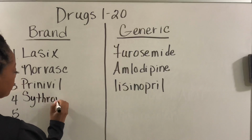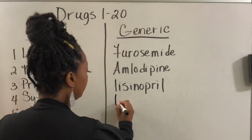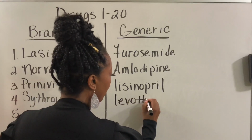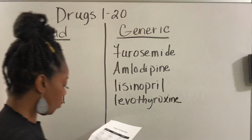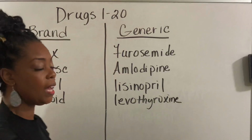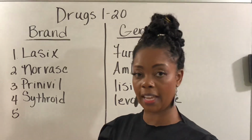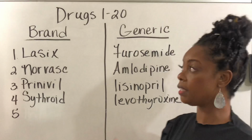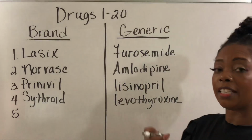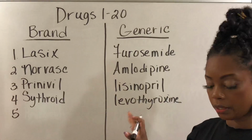Synthroid. The generic name for Synthroid is going to be levothyroxine. Levothyroxine. And this is going to be a thyroid hormone replacement medication. Okay? And if you need to take notes, the only thing that I'm not writing down is what they're used for. But these are the brands, these are the generics, okay?